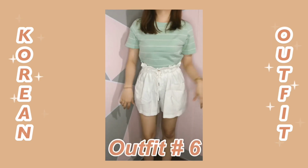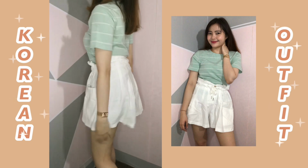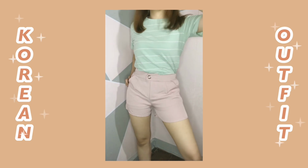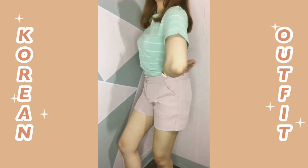Next is basic t-shirt and shorts outfit. This top is my personal cloth at nagbenta ako before ng mga Korean shorts.